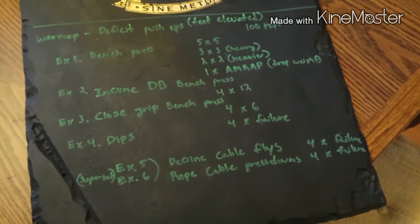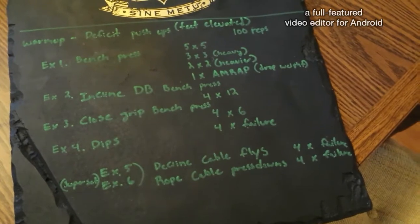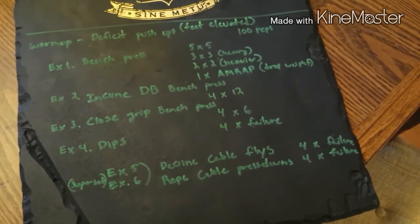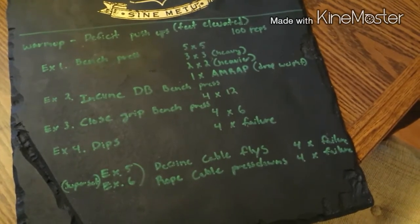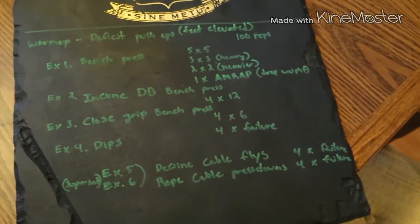Obviously drop the weight. Second exercise, incline dumbbell bench press, another core movement, but also a movement to incorporate a little bit more hypertrophy. So I up the reps a little bit, doing 4x12, and also to increase muscle endurance.